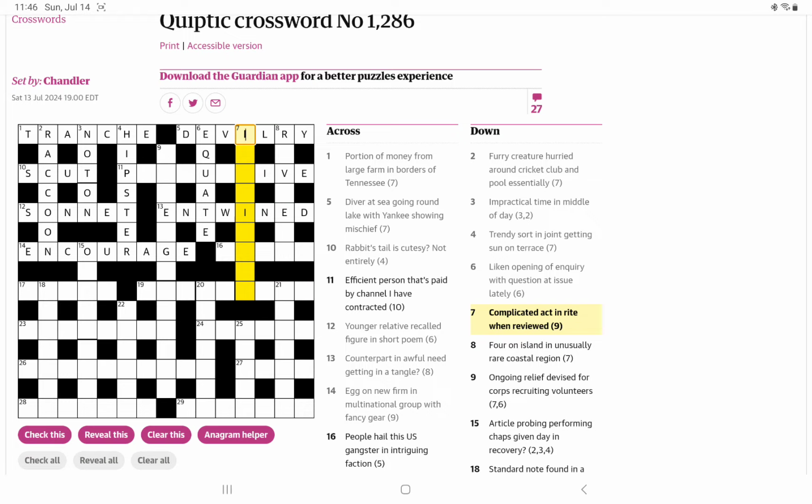Complicated, act in right when reviewed. Could be an anagram of act in right. We do have 2 I's. When reviewed.